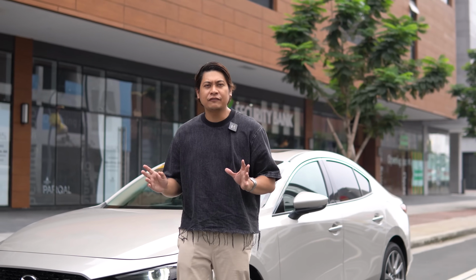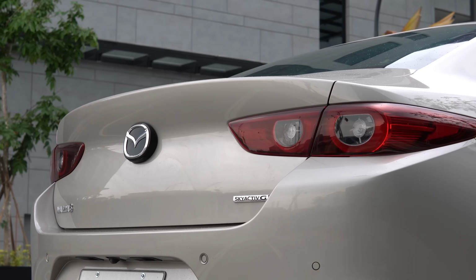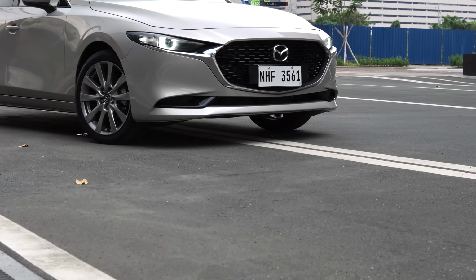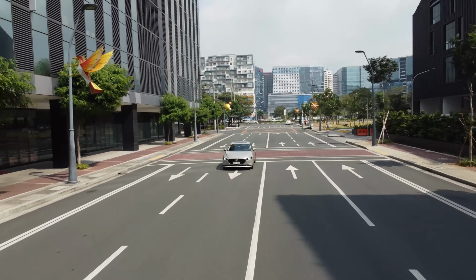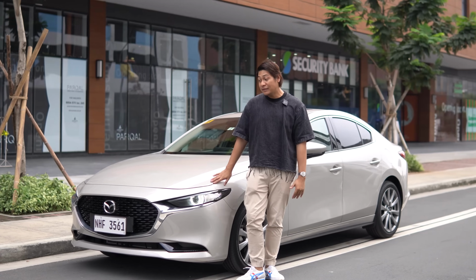Kung meron kang 1.5 million extra money plus in the bank, well, baka pwede mo namang makakonsider ang Mazda 3, di ba? It's got decent looks, reliability, road presence. Not just that, also, magugustuhan mo rin ang 5-year free PMS. Maybe this is for you.